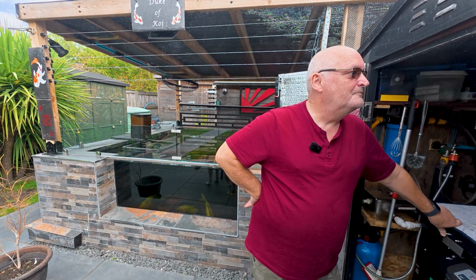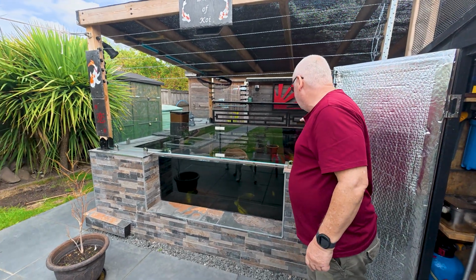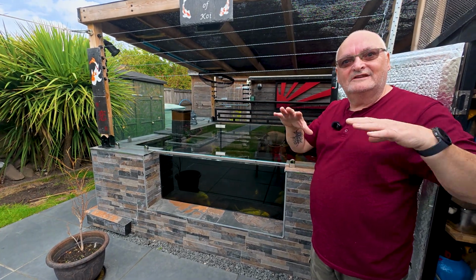So I've got 4 air pumps on my system. I've got the central one, which is off at the moment because they've just been fed, because it's all automated. See, when it comes to feeding time, they all shut down.